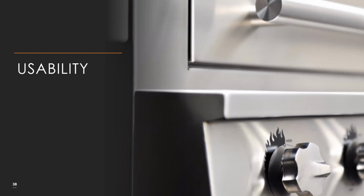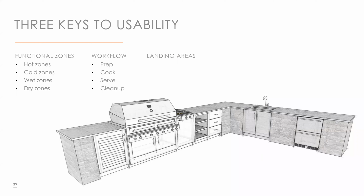I want to talk about usability, near and dear to my heart and a top priority for every outdoor kitchen. There are three keys to usability, and this really isn't that different outdoors than it is indoors, although we do tend to talk a bit more about functional zones. The keys to usability are functional zones, workflow, and landing areas, all being paid attention to and well thought through and given enough priority. I'll highlight your functional zones here.